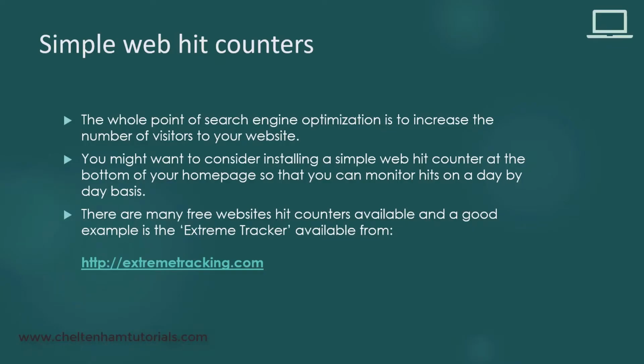Now, if you're going to start optimizing your website to get shown in the search engines, the first thing you need to do before you even start is to type in some phrases and see where you show up in the search engine results. Are you on page 1, page 2, page 3, whatever it happens to be. And you also need to start monitoring the amount of visitors you have. So really the whole point of SEO is to increase the number of visitors you have to your website. So you need to keep track of this.